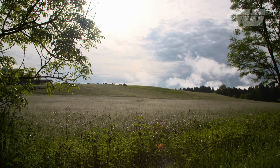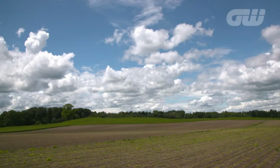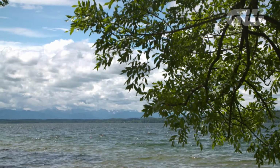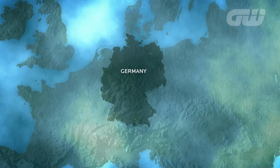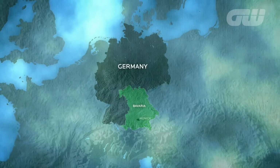This is the German state of Bavaria, renowned for its natural beauty, its lakes and its mountains. And it's also growing in popularity as a golfing destination. With over 170 clubs in the region, there's a huge variety of courses to choose from.